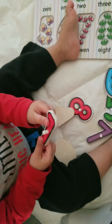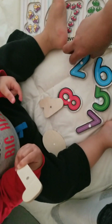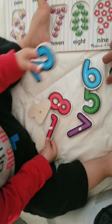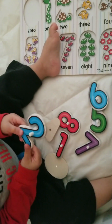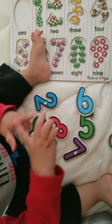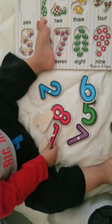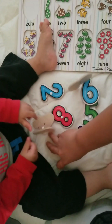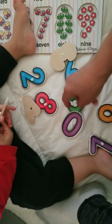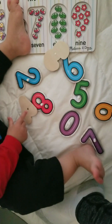Yeah, one. Okay, about two. Two. Okay. He's doing great. He's counting. He's gonna know the numbering. See, this one is zero. Zero looks like, oh, but it's actually zero for numbers.